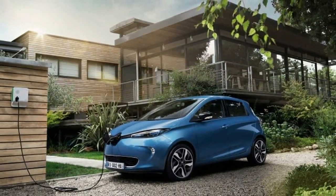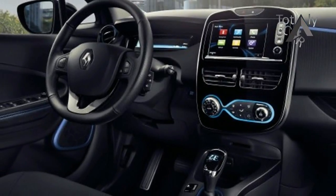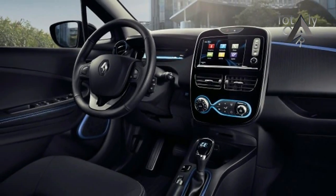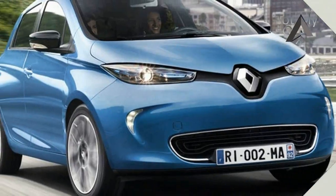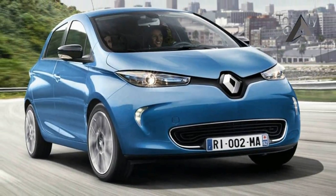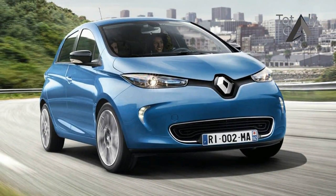The 2017 facelift added the Q90 fast charge option, but unless you regularly rely on public charge points, we'd recommend the standard R90 setup, as bizarrely, the faster Q90 system actually increases charge time on standard 3-pin plugs.